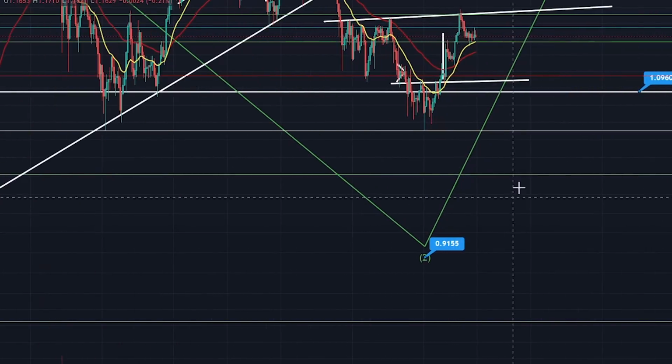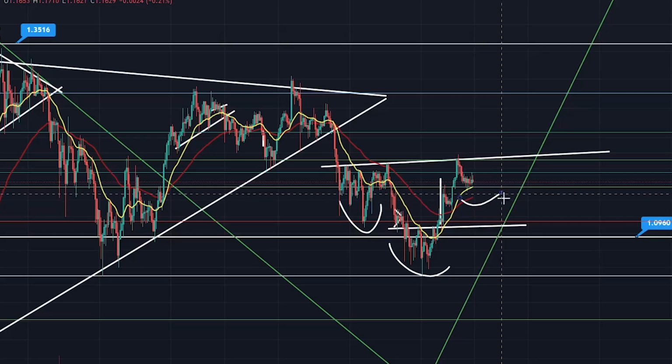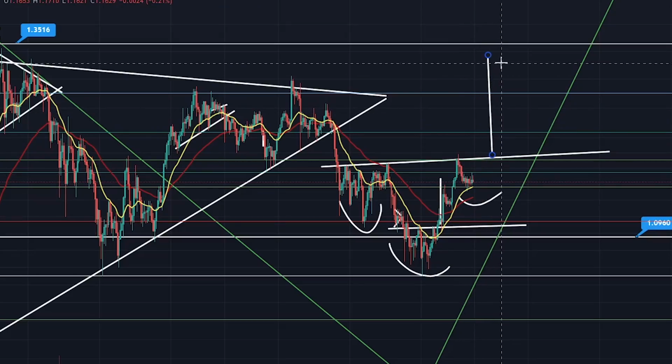But right now you are potentially forming some kind of inverse head and shoulders pattern just there. Okay, so if you do get a break of this level of resistance, you could be looking at a lovely little long, and I would imagine that would bring you back up to the local high. Let's have a look at this. So if you do break that, you could see a lovely little pump back up to this level, around about $1.33, but you're still not breaking that high, okay? It's all about breaking that high.